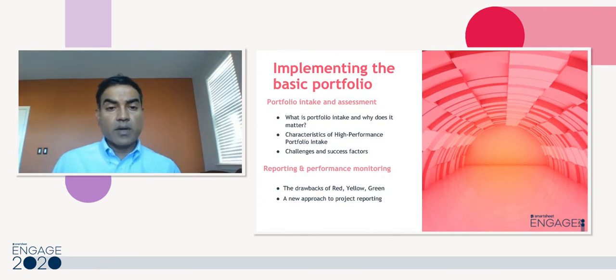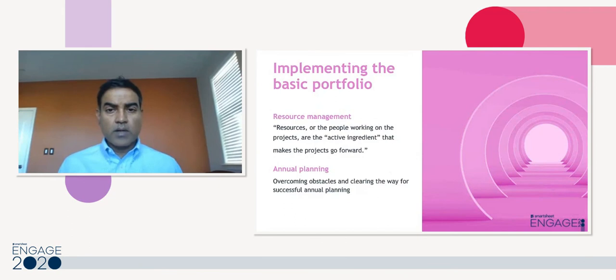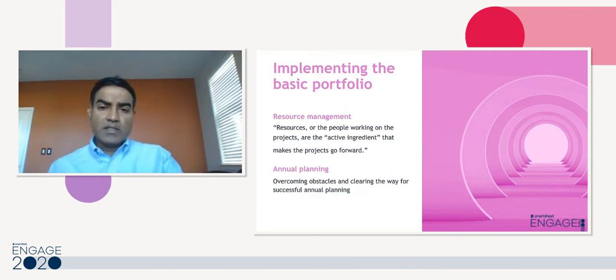Okay, so we saw two important components of the portfolio: portfolio intake, and reporting on performance. Now let's look at the other two building blocks that go into implementing a basic portfolio. The next key component of a basic portfolio is resource management.